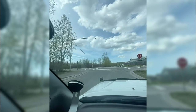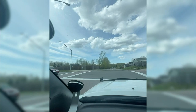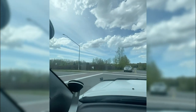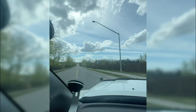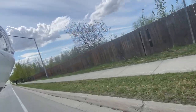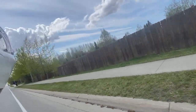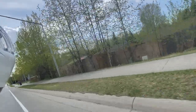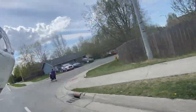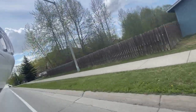All right, guys, here we go. Full stop on this one. Here we go. Making the left turn. Great neighborhood for dogs, by the way. I'm telling you, everybody's got dogs. Look, we got another guy here with some dogs. What's up, dude? Push the stroller around. Have fun with the kids and the baby. Just a wonderful little neighborhood.